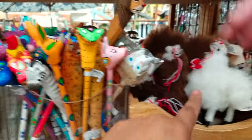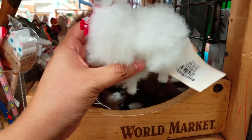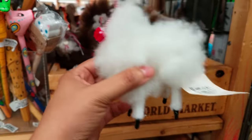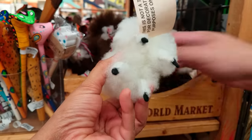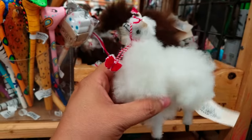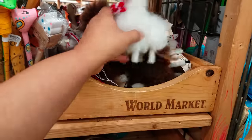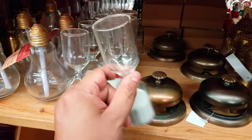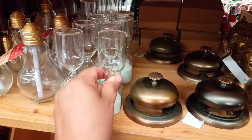Oh my gosh, what is this? A llama, alpaca. What is this? $11. Okay. Is this made out of real like fur? Because why is it $11? Feels like real. This is $11. So that is definitely hair. And they do have bells here. Be careful, there's a little glass timer next to you. Hourglass. This little tiny one is gonna be $6.